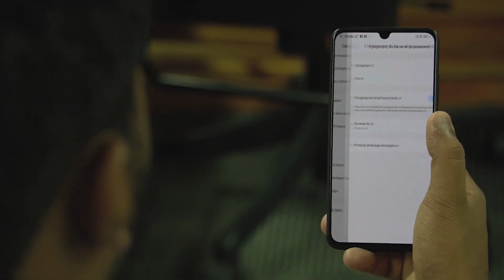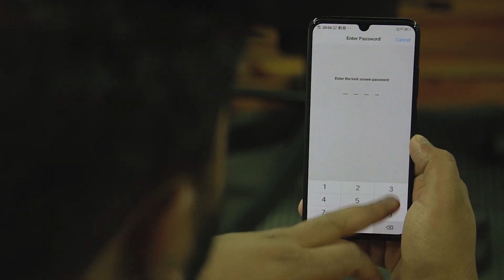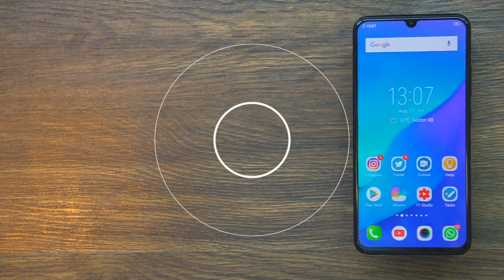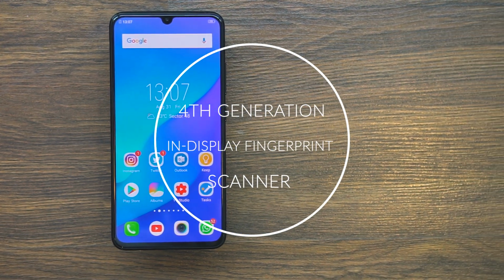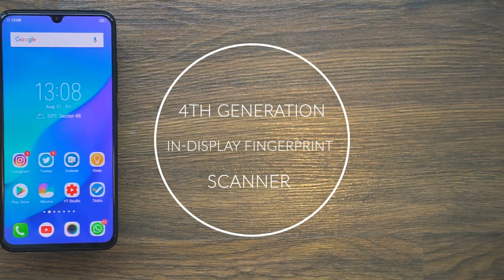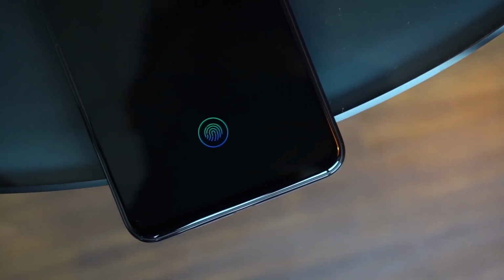Now let's talk about the fingerprint and face unlock. The fingerprint scanner is an in-display scanner, which is one of the most unique features of the Vivo V11 Pro. And it's a great feat that while no other brand has released a true consumer phone with an in-display fingerprint scanner, Vivo has already sold millions of units with working in-display scanners.